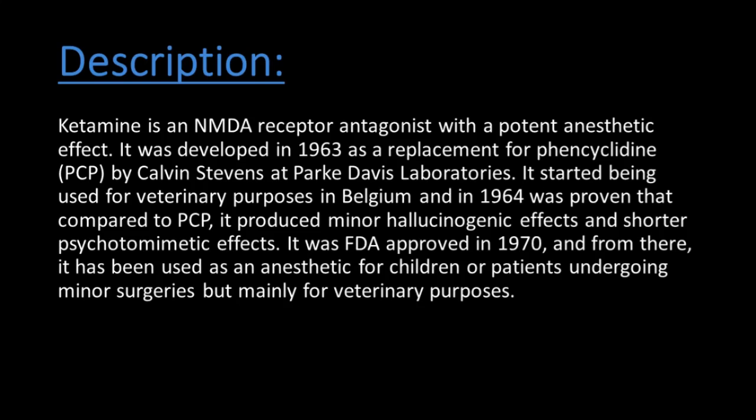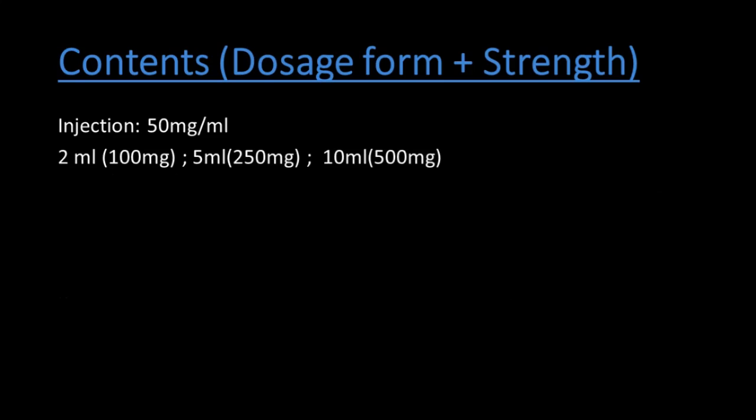Ketamine is an NMDA receptor antagonist with a potent anesthetic effect. It was developed in 1963 as a replacement for phencyclidine, which is also known as angel dust. This drug was developed by Clement Stephen at Parke-Davis Laboratories, and it is now used for general anesthesia. It was approved by the FDA in 1970, and primarily this drug is used for veterinary purposes and in minor surgeries.